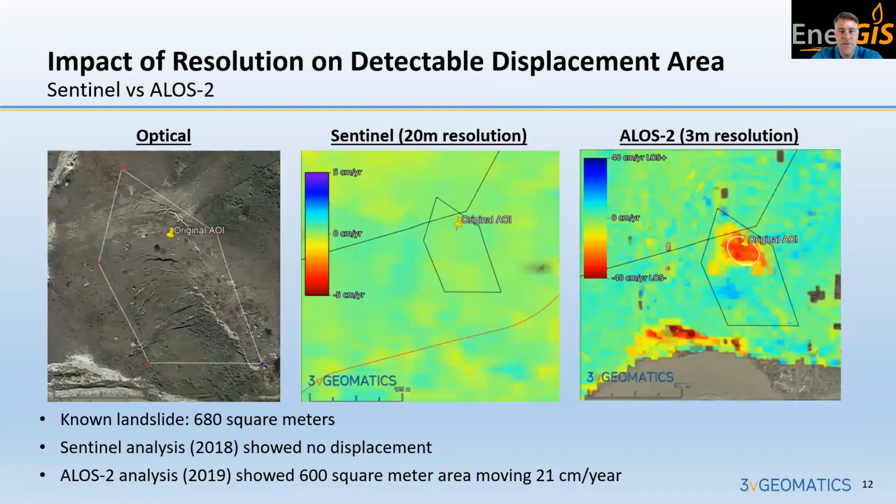So I'm just going to go over resolution, which is a key factor to determine the displacement area. As you can see, the optical image on the left shows cracking of a known landslide that we were given by a pipeline operator. In year 1 of the program, we used Sentinel at 20-meter resolution. The area isn't highly vegetated. However, as you can see in the image in the middle, we didn't notice any kind of displacement. The resolution was too coarse to identify such a small landslide. So in year 2 of the program, we switched to ALOS-2 at 3-meter resolution. We're able to identify a 680 square meter landslide. So a key factor when developing a program to monitor pipelines is both the level of vegetation and the size of the landslides we're concerned of.